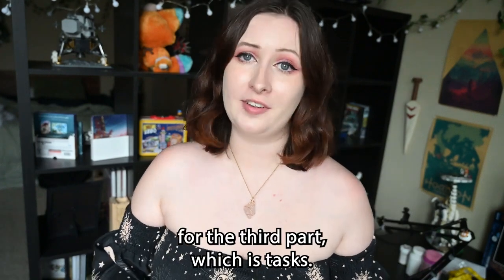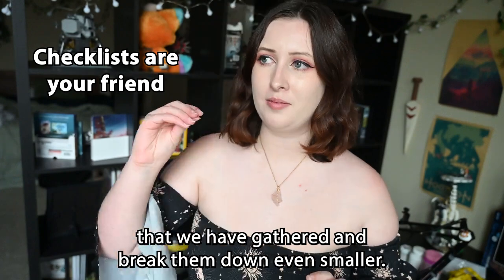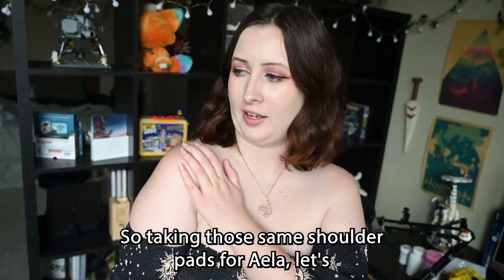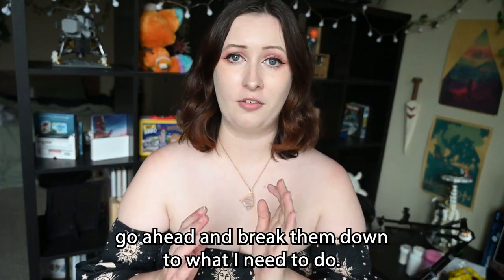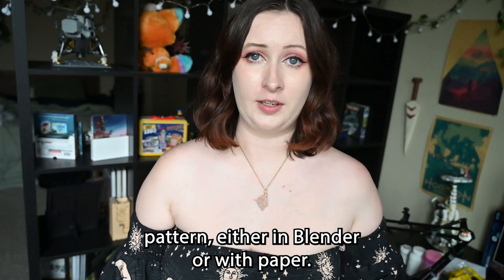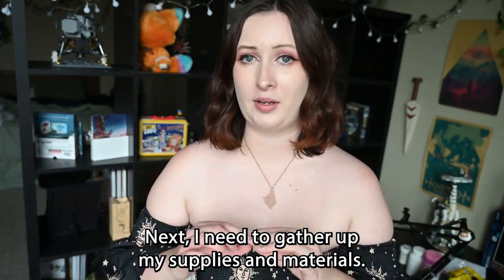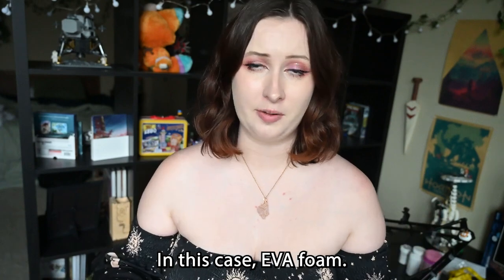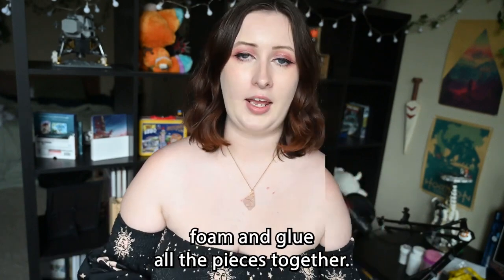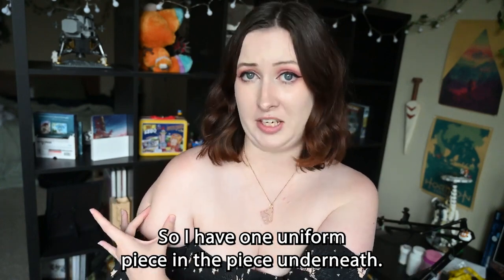For the third part, which is tasks, we're going to take all the pieces that we have gathered and break them down even smaller. So, taking those same shoulder pads for Aela, let's go ahead and break them down to what I need to do. First, I need to draft my own pattern, either in Blender or with paper. Next, I need to gather up my supplies and materials, in this case EVA foam. Then, I'm going to cut the shapes out of EVA foam and glue all the pieces together, so I have one uniform piece and the piece underneath.